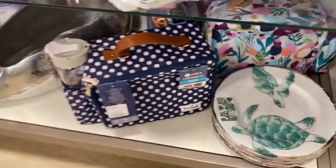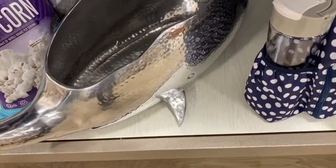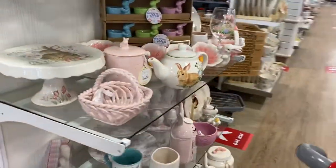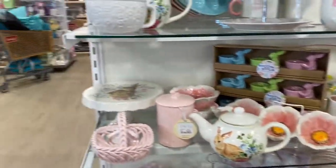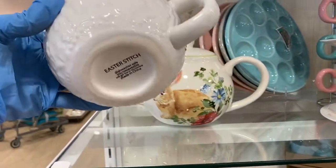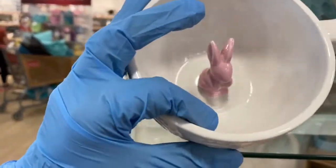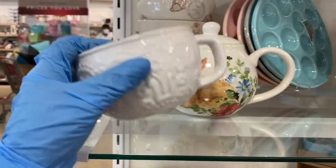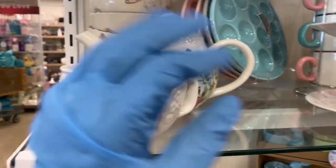And then you have some lunch boxes. And look at this whale. Isn't he gorgeous? Wow. So I'm loving the outdoor stuff. So let's see. So here's some more of the Easter ware. You would think this would be on clearance. Let me see. Look at the little bunny on the side of the coffee cup. Isn't that cute? $4.99. This isn't on clearance.